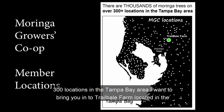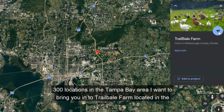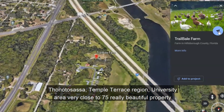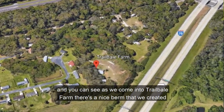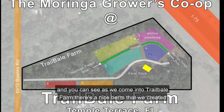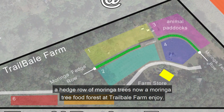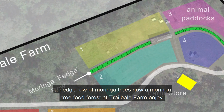We've already planted over 300 locations in the Tampa Bay area and want to bring you in to TrailBale Farm, located in Thonotosassa, Temple Terrace region, University area, very close to 75, really beautiful property. And you can see as we come into TrailBale Farm, there's a nice berm that we created, a hedgerow of moringa trees, now a moringa tree food forest at TrailBale Farm.